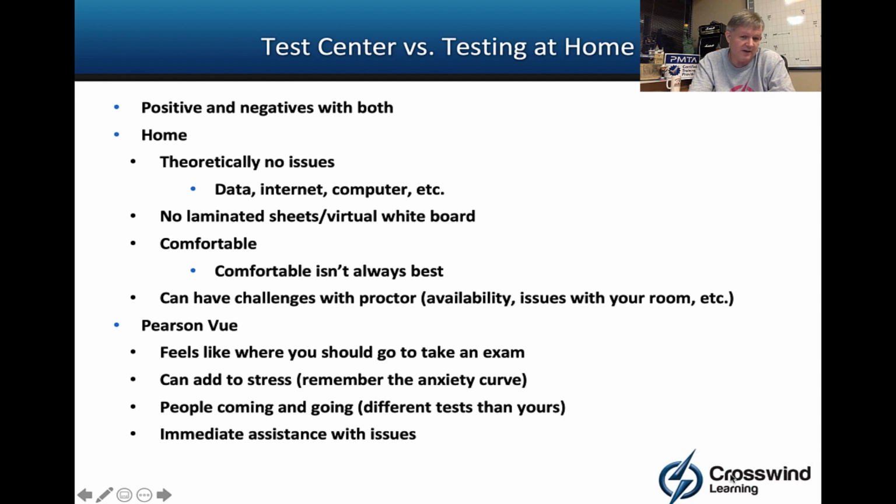The backyard feels like where you play catch. The Pearson View Test Center can add to stress. Remember, we've got a video on the anxiety curve, which will explain why you should have some anxiety come test time, and it's natural. But you don't want to add to stress any more than you need to. And then there can be people coming and going because people will be taking different tests.